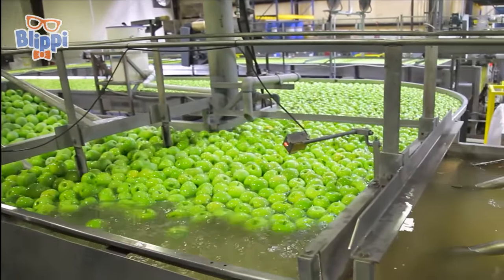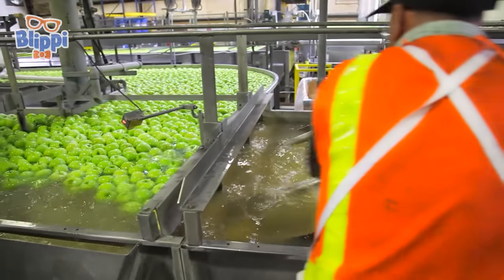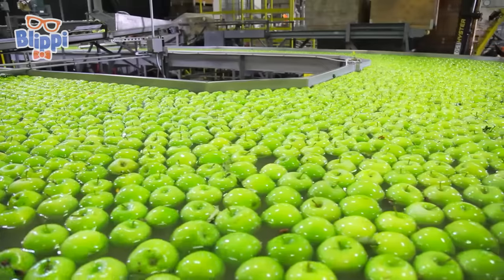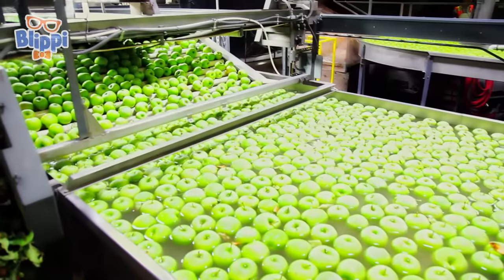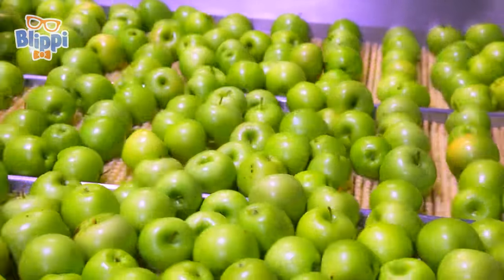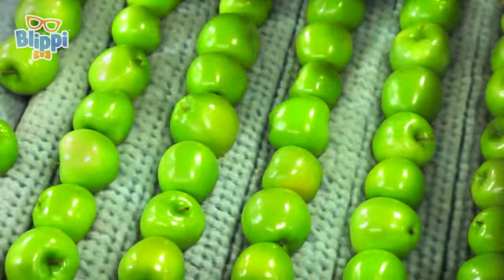The apples start their floating journey, while the bins get emptied out. Look, the bins are empty. Whoa, that's a lot of floating apples. Then they get taken out of the water and scrubby-dub-dub, nice and clean. And clean some more. Look at all those bristles.